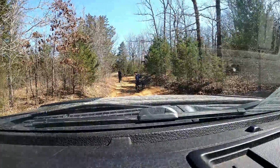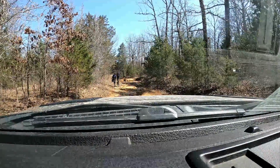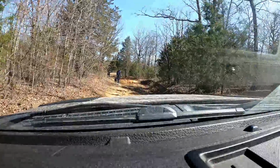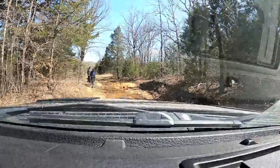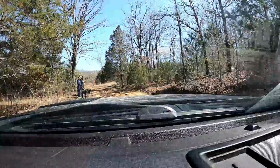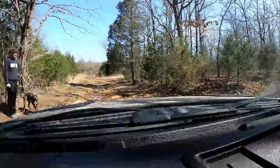Down to the east of Sallisaw is the harder section. That isn't really hard, but it makes you feel like you're off-roading, which is the only part that I filmed of the driving. I didn't even film the second hard part.